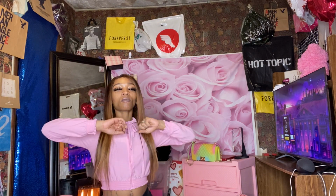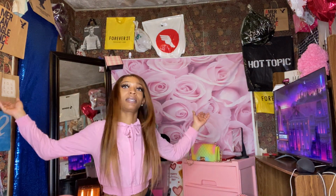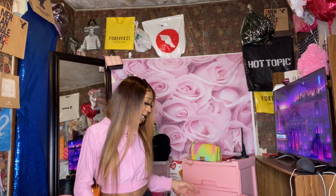So after they done did all they did, we finally went back in, of course, after the house almost burnt down.